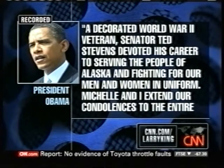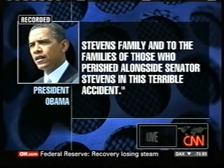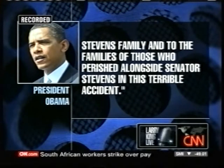Michelle and I extend our condolences to the entire Stevens family and to the families of those who perished alongside Senator Stevens in this terrible accident. That from the Obamas. We're back in a moment.